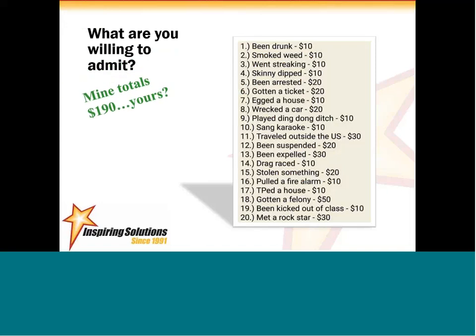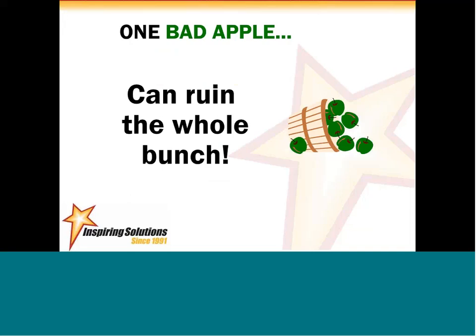Mine is 190. And this is a fun exercise that whether you've done it twice or 20 times, you just get that value. But again, this is a fun way to get people to realize that we all have done things that others have either done or gotten caught in.